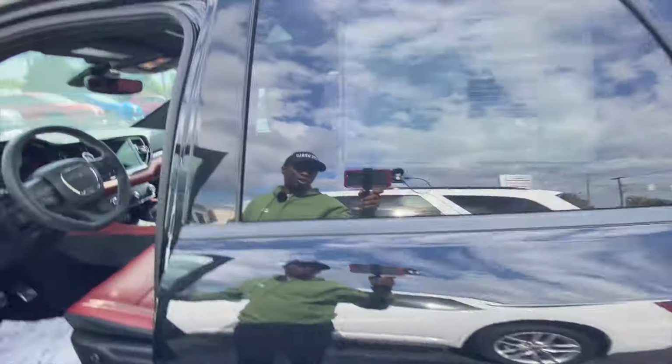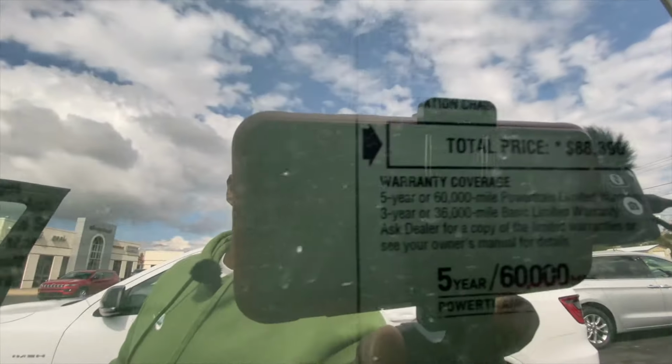$88,000 is what it did. When these first came out in 2021, you could get a fully loaded Hellcat version of this Durango for that price. Now they're charging that for a 392 version. And I ain't lying to you, I'm showing you the price now. Don't say I'm lying to you.